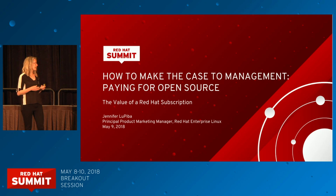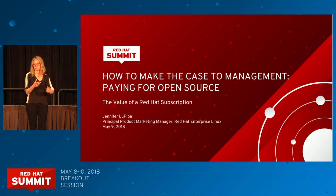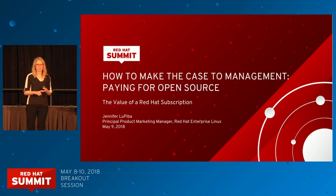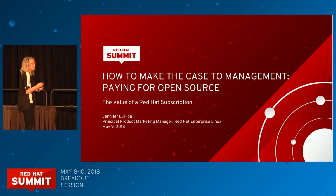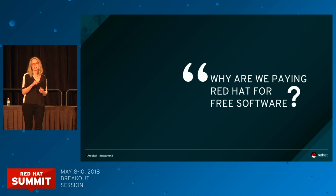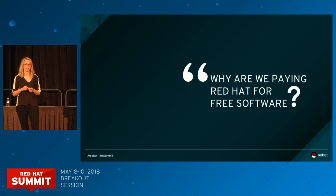So with that said, this is definitely not a technical session, because the value of a Red Hat subscription isn't necessarily in the capability advantages of the bits. It's more around the value that enables those capability advantages: the value around stability, security, innovation, and the relationship with our partners. So you're probably here because many of you have been asked this question, or you've asked yourself this question: why are we paying Red Hat for free software?